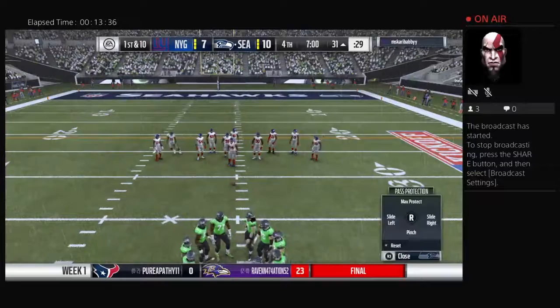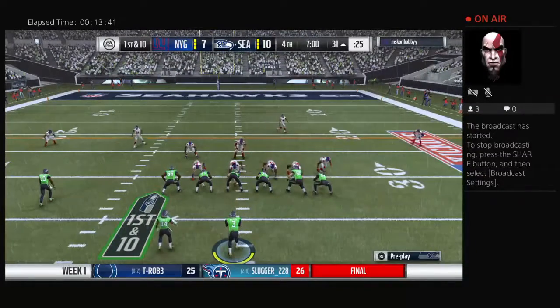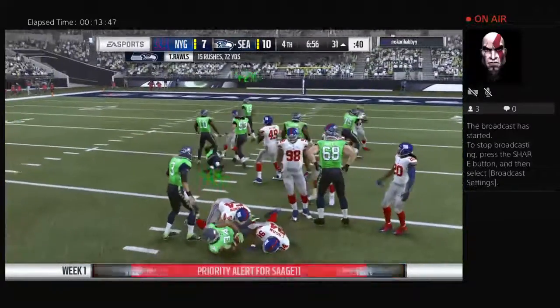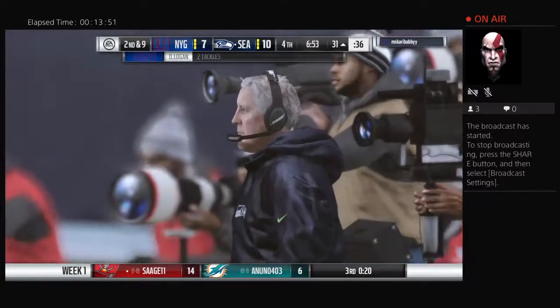So here we go, 1st and 10 now. They'll run it now out of the gun. And nowhere to run on the interior of that defensive line. He'll get back only to the line of scrimmage.